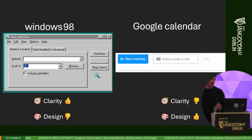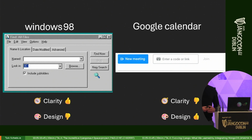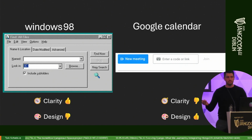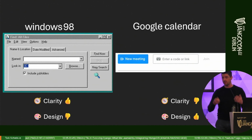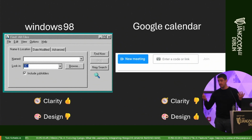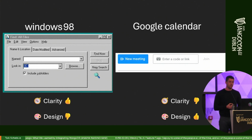Here's a little example that I find fun to look at. It's like Windows 98. You see, it's kind of clear what you can do, what you can click on, what accepts input. The design is ugly, although I kind of like it. And then on the right you have Google Calendar, where the design is good, it looks good, but what is clickable, what accepts input, it's not very clear. So clarity is more important than design.